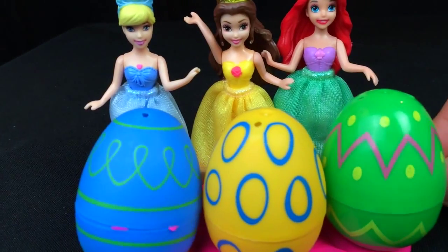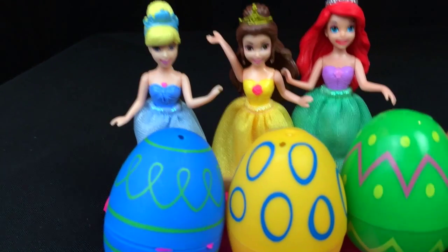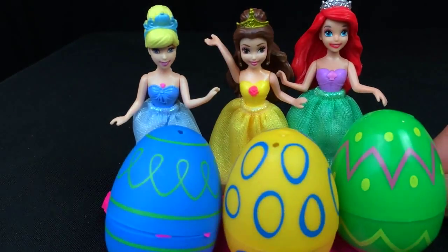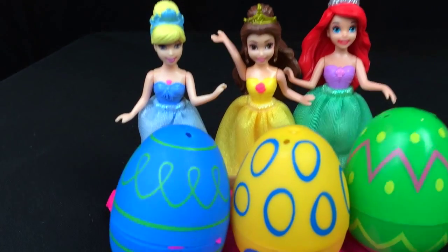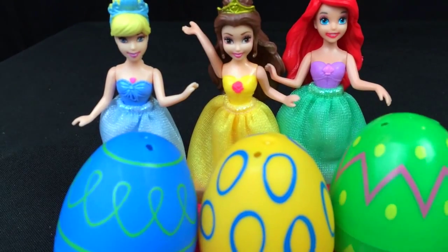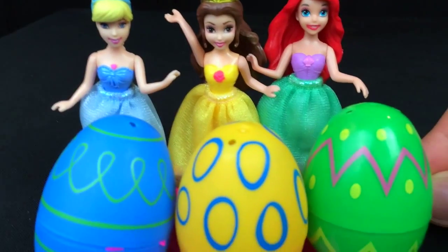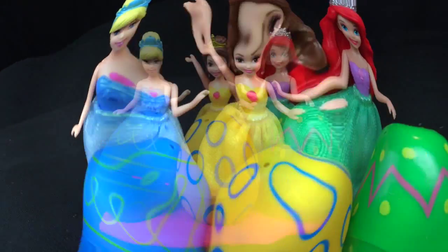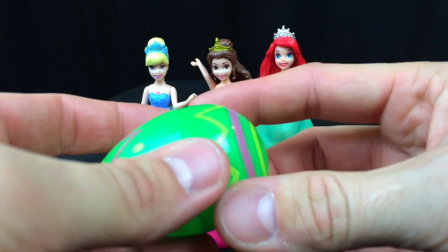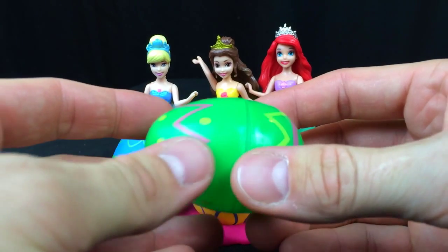We have a green egg, a yellow egg, and a blue egg. Ariel, why are the eggs moving? I don't know, Belle. Something must be inside. We gotta see what's moving these eggs around. Let's open them and find out. Okay, let's see what we got here. Oh, we got a green egg. I wonder what's inside of Ariel's egg.